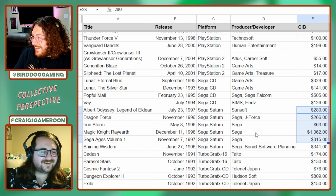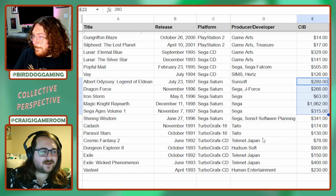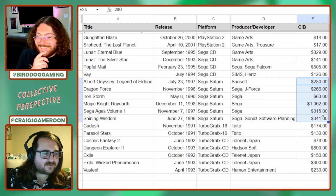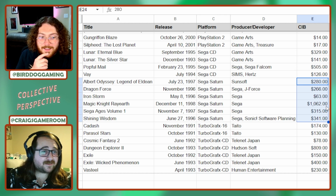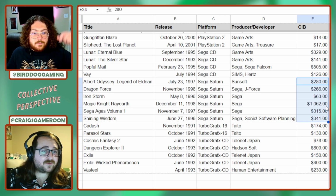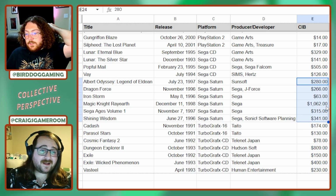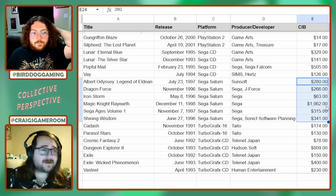$2,000. Not too shabby. I'm looking right now on the good old eBay, and there are some pretty affordable Magic Knight Rayearths right now, actually. Many under $1,062. So it might be a good time to buy. Correction, $2,300. Does that game come with stickers? Yes, Magic Knight Rayearth has stickers and a reg card, so make sure you know what you're looking for. And then I believe the Umi disc is the most expensive one, if I'm remembering right.